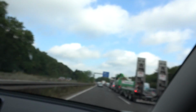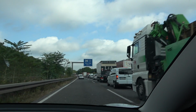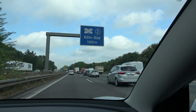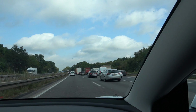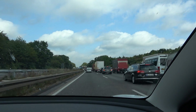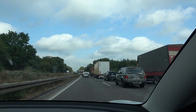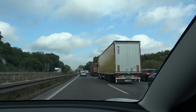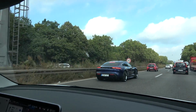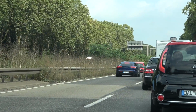Okay, so we are still in the traffic jam here. And yeah, it's German autobahns, but it's only about 20 minutes left for us to go, so we are pretty close to Köln already. And million cars are here as always, and traffic jams, roadworks, nothing changed in the past 10 years, I believe, and won't change in the next 10 years as well. Looks good. Looks very good.